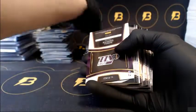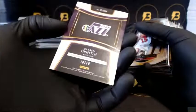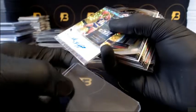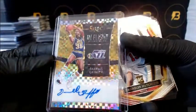Derrick Rose. And nice. 10 out of 10. Yeah, 10 out of 10. Going out to the Jazz. Griffith. Nice looking kit. In-flight signatures. Congrats to the Jazz.